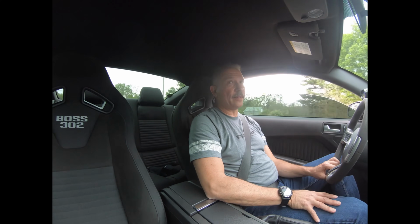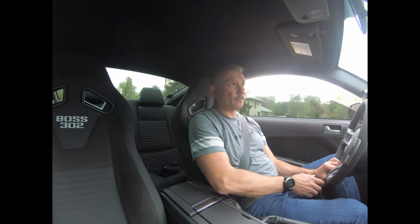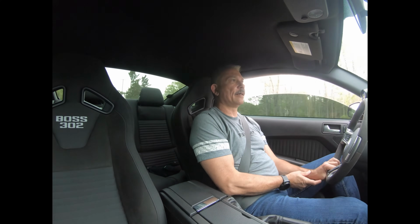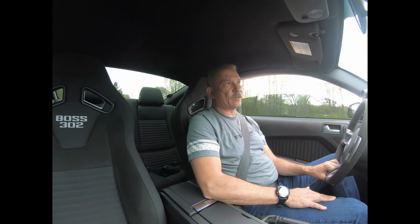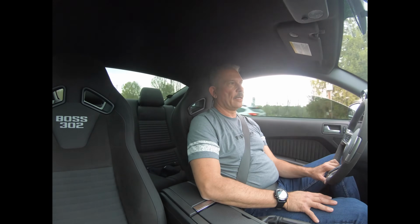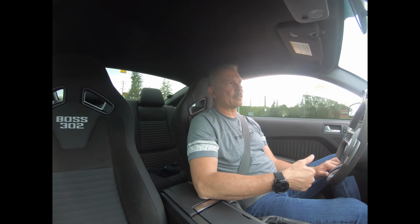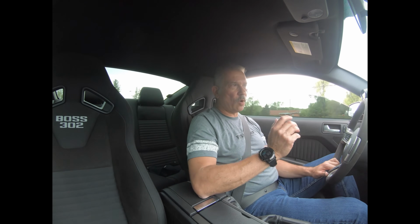Again, I'm really hoping that some of these NVHs will come out of the car after a full break-in. I hope so. I am able to find a sweet spot to where I don't get the NVH. It's mainly in third and fourth gear. And again, depends on RPM. Sometimes it's momentarily when you're in it, in the gas.